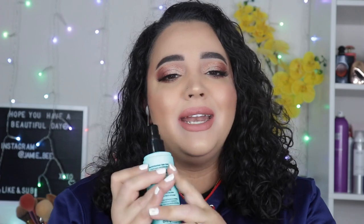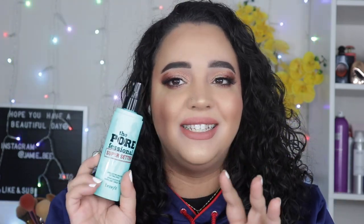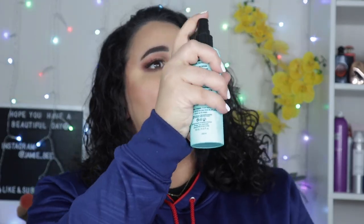For the setting spray, I actually enjoyed the setting spray. I saw a lot of negative comments when they launched this or revealed that they were launching it. A lot of people were making fun of it because it was plastic and it looked like, you know, child makeup. What, I don't care. I wish that for as expensive as it is, it came in a nicer bottle, but I do like the mister. I like that it mists.